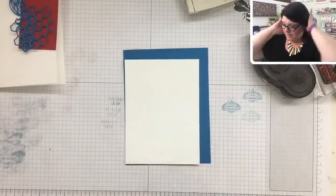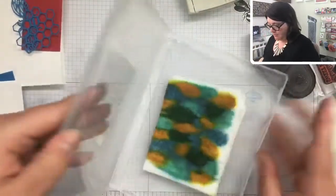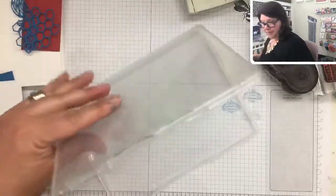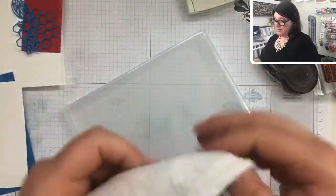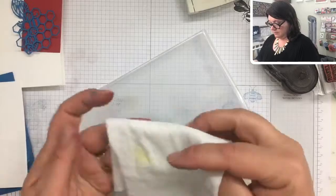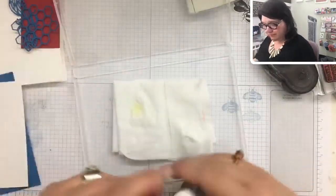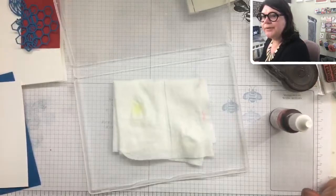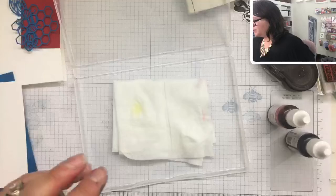All right, so I really want to use the baby white technique for this color combo as well. You never know what we're going to come up with. What time are we at? 106? Okay, speaking of this, the other ones are super simple. They're already cut out. Okay, so I'm going to get out Real Red, Seaside Spray, and Pacific Point.